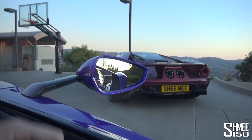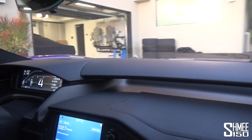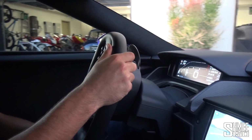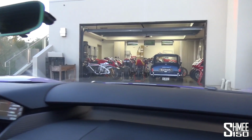We will say farewell to my car for a moment, which is still bizarre, being a UK reg all the way out here. I was going to say, have the police given you any headaches over that? I've had a couple. And then we've also got to talk about the Mini, but I think we'll save that for a moment. The Mini is super cool. Yeah, the Mini's my baby.